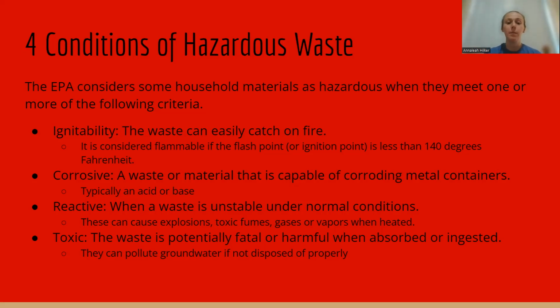The last one is the toxicity of something. This is waste that is potentially fatal or harmful when absorbed or ingested. These materials can pollute groundwater if not disposed of properly, and that will come into play when we talk about how to dispose of them, and how it can pollute this groundwater.